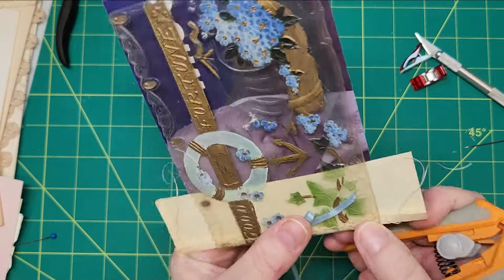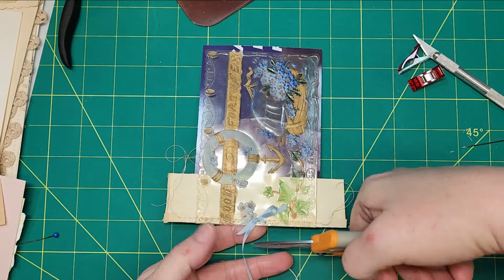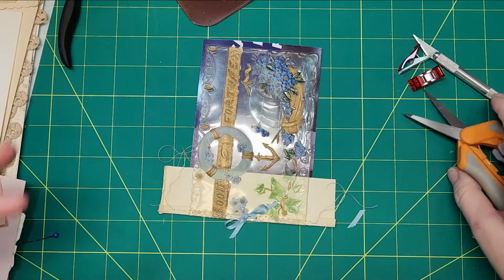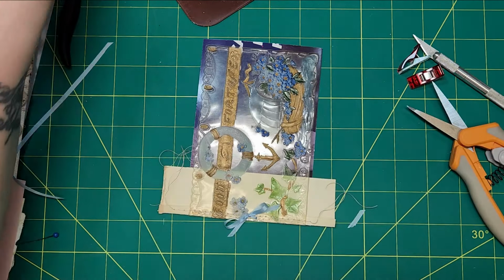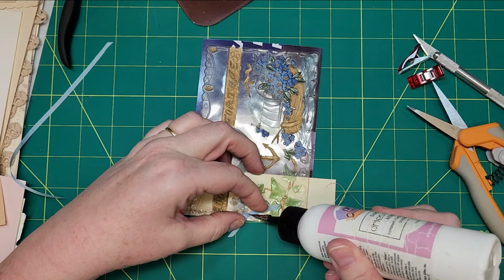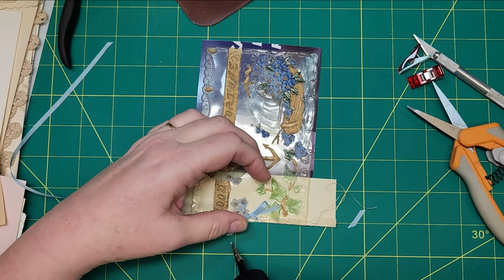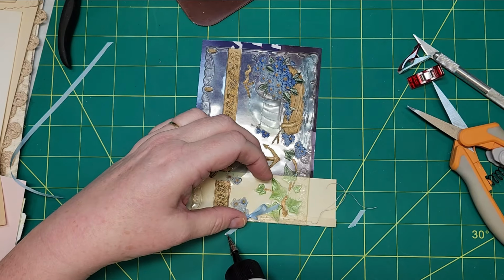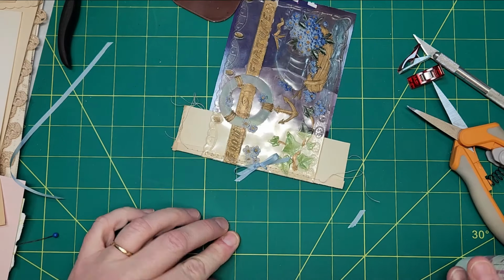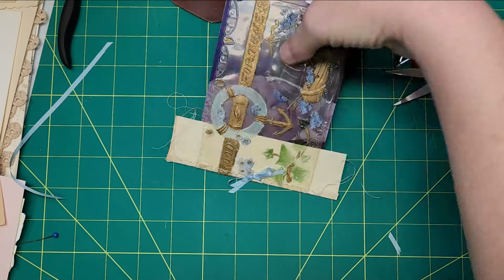Oh, I thought that was gonna just snip like that. I'm just putting a little glue against the knot so it doesn't... Oh, look at that. I'm getting glue on my new mat. Stop it, Nancy. Stop.